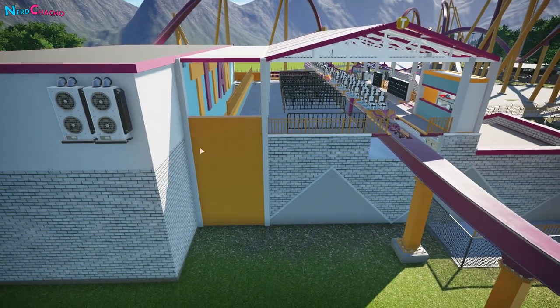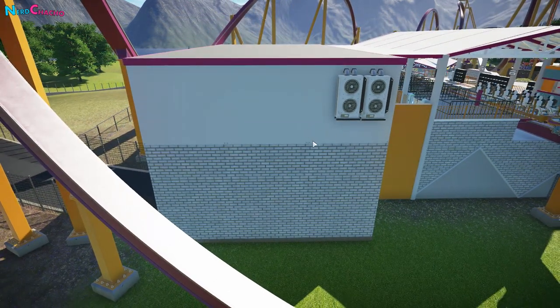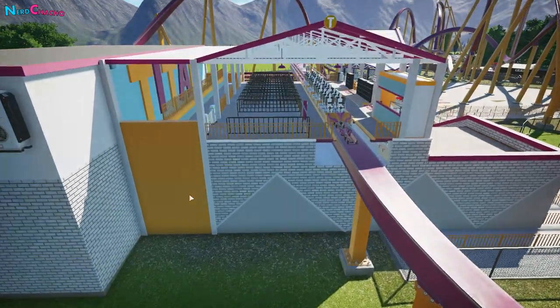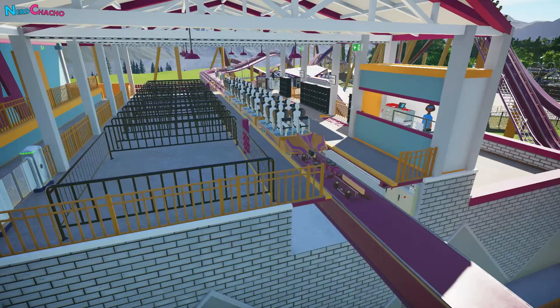It gives it a bit of this break point between the actual brickwork. It does the same as this grey panelling, right? Just breaks up this stark brick, because if I had kept it, this is what it would look like. And it just looks, this is fine for a maintenance shed, but for an actual guest experience, it just looks pretty rubbish. So I just put this panelling in.